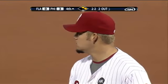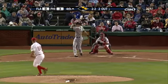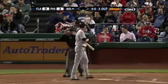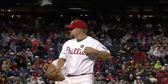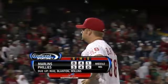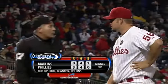2-2 the count down to Miller. And he got him. Another good slider. 5th strikeout of the game for Joe Blanton. He strands a couple more. The Marlins have stranded 6 over the last 3 innings, and the Phillies lead it 3-0.